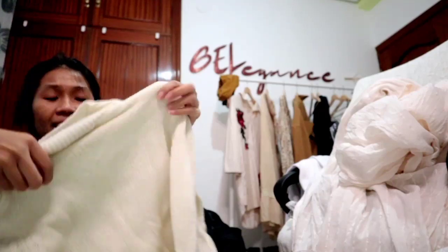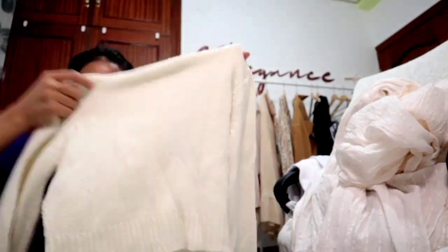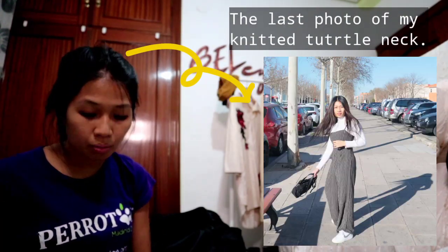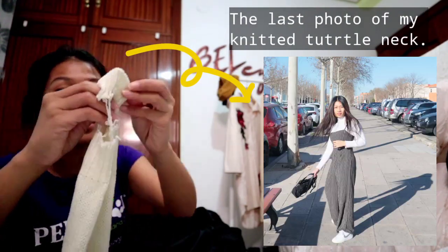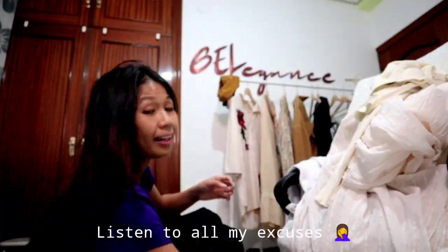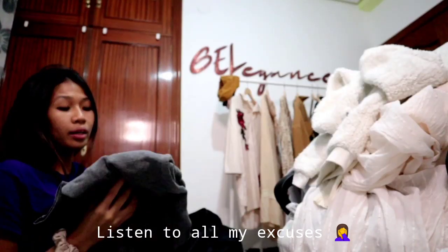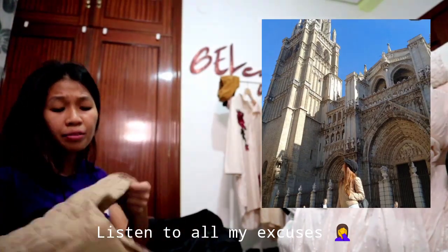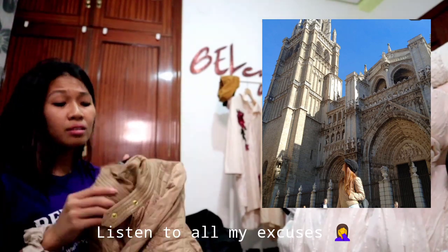Actually guys, I love this one. Look, it's neat. But I put this in the washing machine without a cover or a laundry bag. And look what happened. I love using these during winter. This one, I can use this with my PE classes. I think this is the very first jacket that I bought here in Spain.